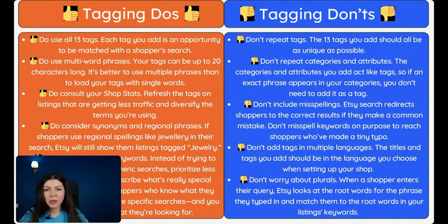And here we will come to do's and don'ts. What should you do? What is preferred to do when you are choosing text, and what you should not do. So let's start with recommendations, what you need to do. So first of all, do use all 13 tags.